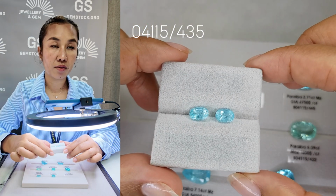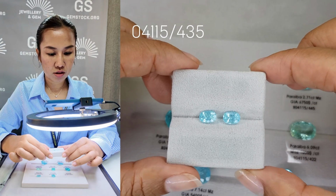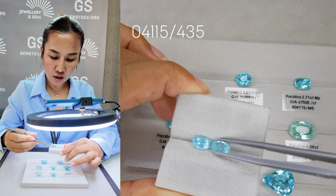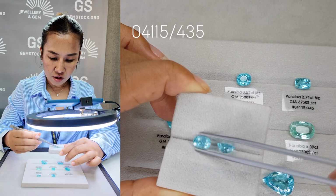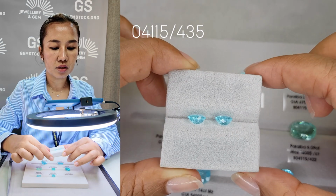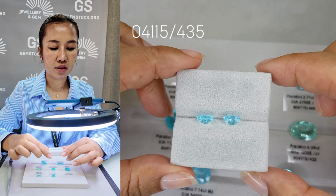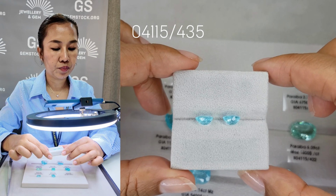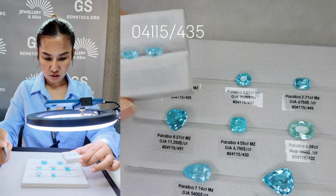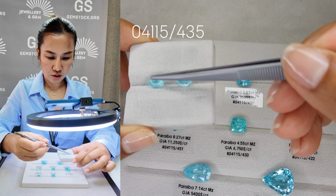It means each stone is under a carat, but it just doesn't bother the beauty of the stone. The stone has a very shallow pavilion, so it helps the stone look like 1 carat more than an under 1 carat size stone. Just so cute. The unique number of this stone is 435.